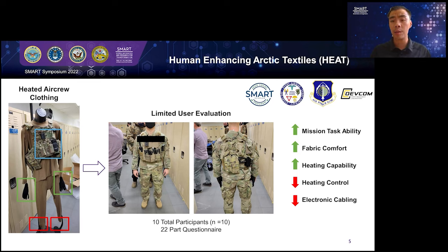So from this user evaluation, we saw that a lot of the heated aircrew clothing systems we tested do increase mission task ability, and their overall fabric comfort is very, very good. And the heating capability is great, because in Wyoming, during the January, February months, if you haven't been, it is very, very cold. The wind chill factor will probably get you down to somewhere between minus 50, minus 55 degrees Celsius. And for those of you who are on the Fahrenheit system, that is very, very cold. So having these heated aircrew, heated textile technologies that we can then go and test and field out to our warfighters was really great.